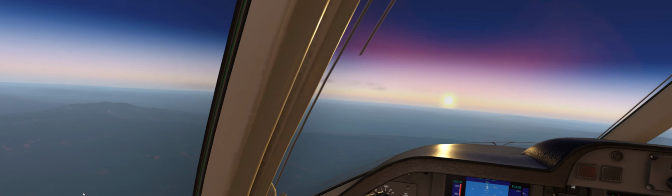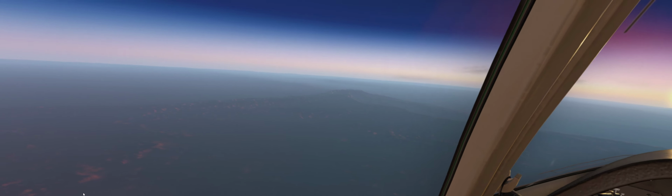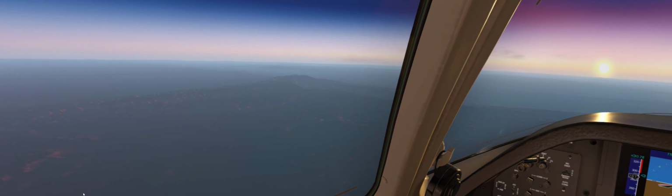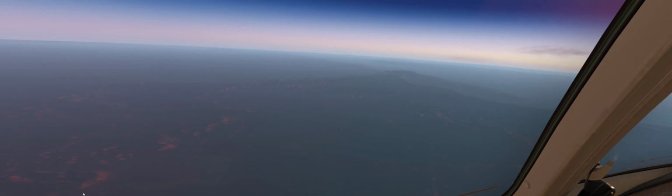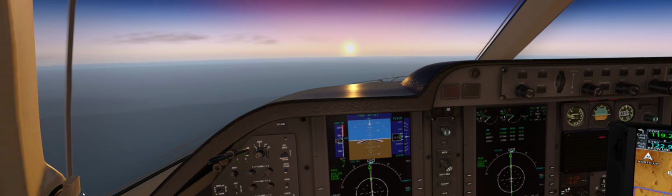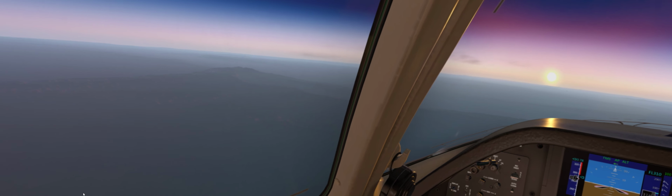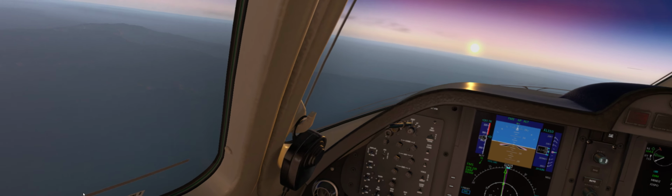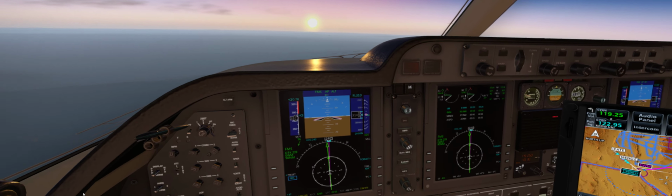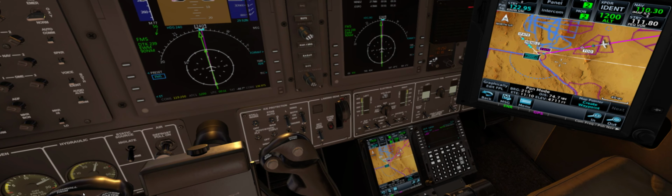Usually all the jets I've ever flown in flight simulation just take off and go. They don't hold you back and give you certain envelopes that you can't really hit in a jet. You're so used to just hammering it and doing whatever you want to do. So you got to kind of work with this airplane. It's pretty different. I like it.